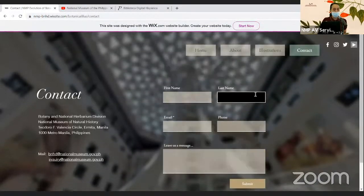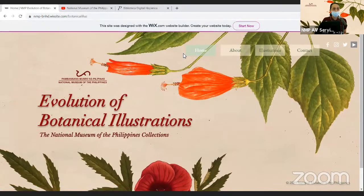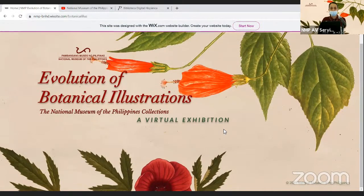Okay, that's it for the virtual tour of the website. So what is the advantage of this Wix website? It is very user-friendly and very easy to navigate. So I hope you will enjoy browsing the illustrations in this website.